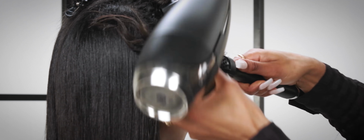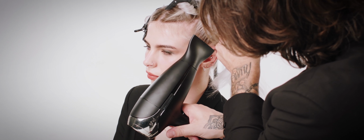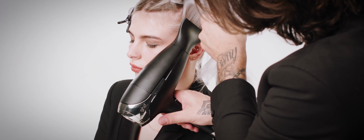With my GHD Helios, what gives hair that incredible shine and the 3 times more hair alignment is the patented AeroPrecise technology. It's insane for things like frizzy hairlines, really achieving amazing volume, and the shine is dramatic.